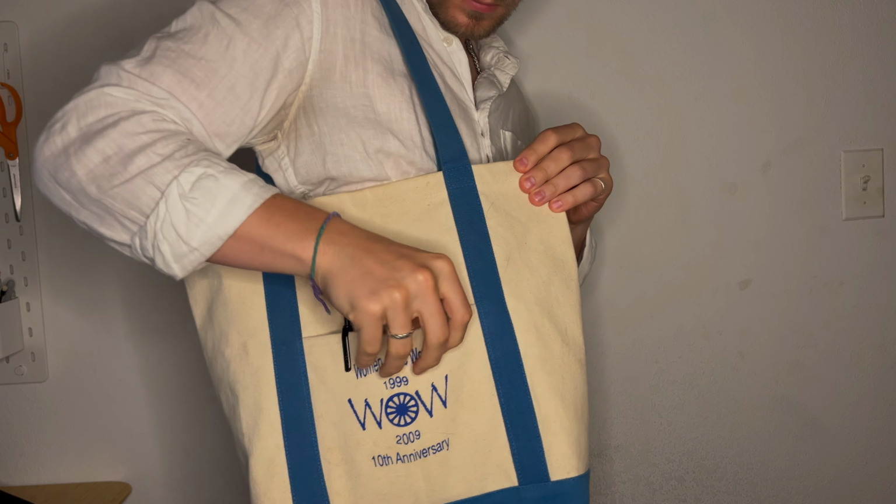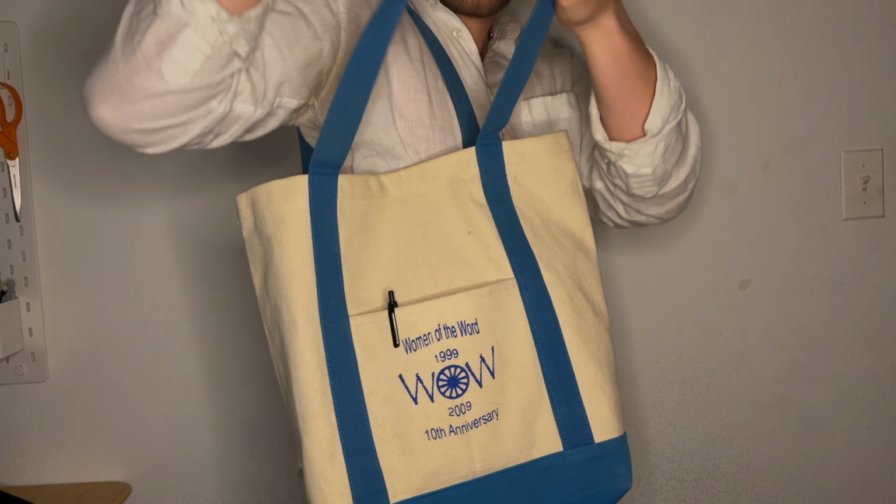And the last piece that falls into the category of garments, accessories, things of that nature is this canvas tote bag. The nice color blue straps, Women of the Word, 1999 to 2009, 10th anniversary. So my grandmother was a huge Christian. I don't know which type of Christian, but super dope bag. It's got like this little pocket on the front. It has a nice button closure. It even has her nickname, Cricket, that she got when she was in the army. Overall, it's a really nice bag.